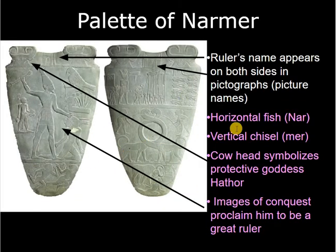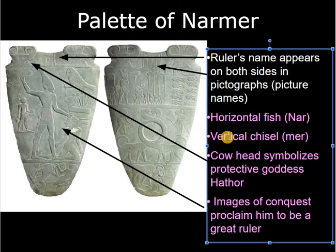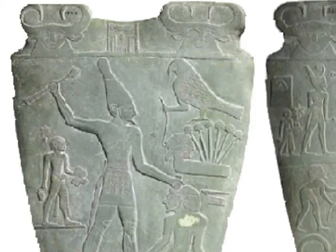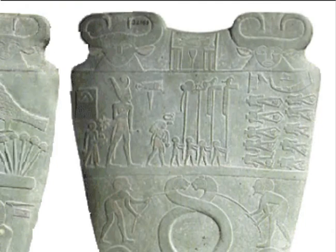So you can tell it's Narmer because look, a horizontal fish right there and a vertical chisel, and that's how you say Narmer. Anyway, there's a cow head symbolizing the protective goddess Hathor, and images of a conquest proclaiming him to be a great ruler. That's why he's hitting that guy with a stick, I guess. So that's the palette of Narmer. There's a lot of pictures over here. You can see it a little bit closer. Check it out. Pretty cool.